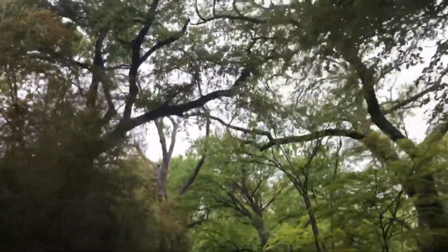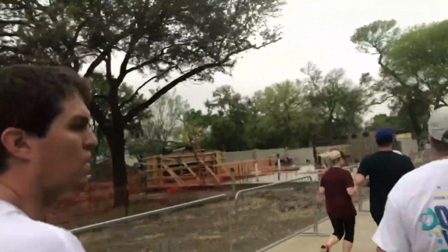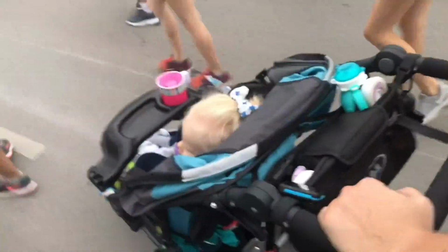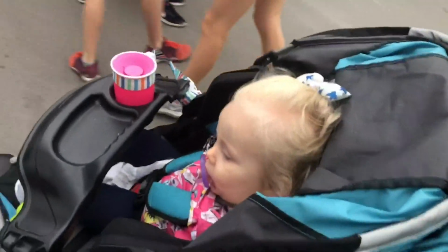And watching that construction, when we did the zoo run back in April, we got to run through that area, which by the way is another amazing part of the zoo, that they do a zoo run. You get to run through the zoo. But when we did that, we actually got to run through the construction area, and that place is going to be amazing. The footage you're seeing is from back in April. So yeah, I can't wait for Elephant Springs to open. I think it's going to be one of my favorite parts of the park.